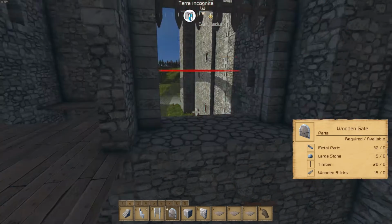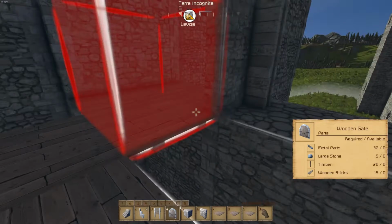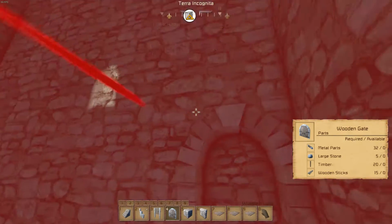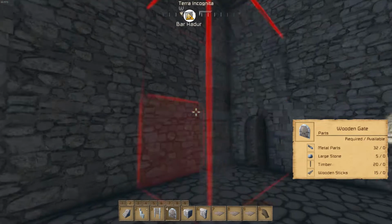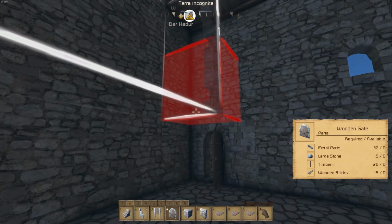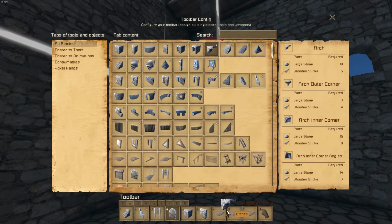What I will really want is to place it inside that same block, but I don't think it's gonna let me, so I'm probably gonna have to double down. Yeah, see, I'm blocking off a whole bunch of stuff with this construction. I'm just trying to think strategically how I would want this to be, because I don't want it to be too weak. So let's try an arch here.